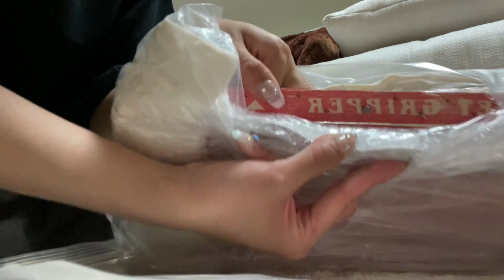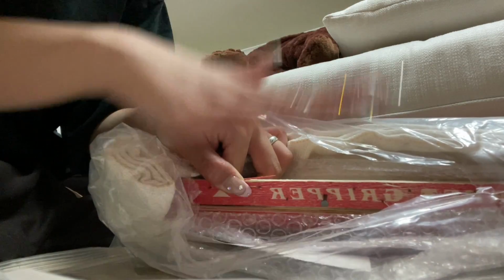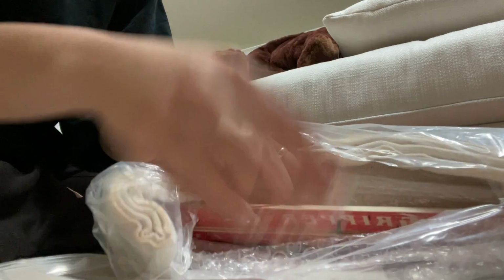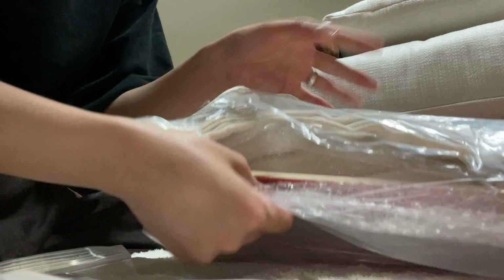tufting strips. I don't know if you can tell, but they have nails on them. So you nail this onto the tufting frame, and then you use these nails to grip the cloth so it's not loose when you're tufting. You've got to be careful though because it's sharp.